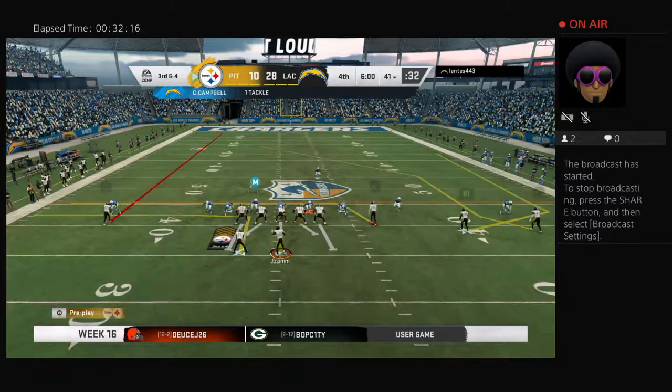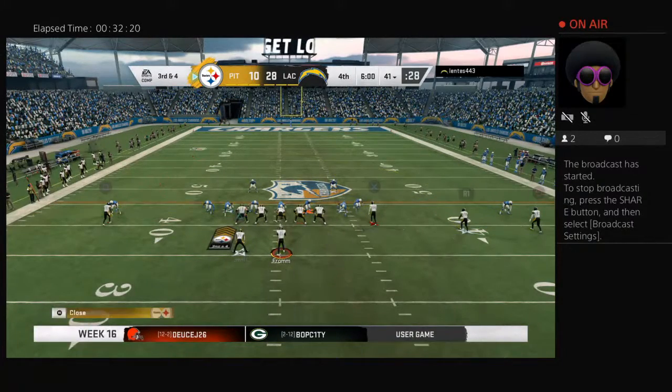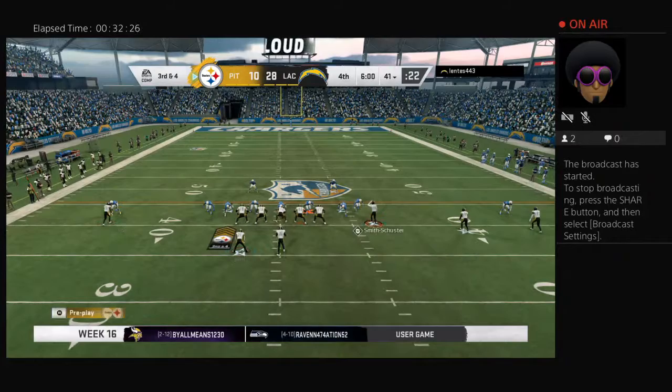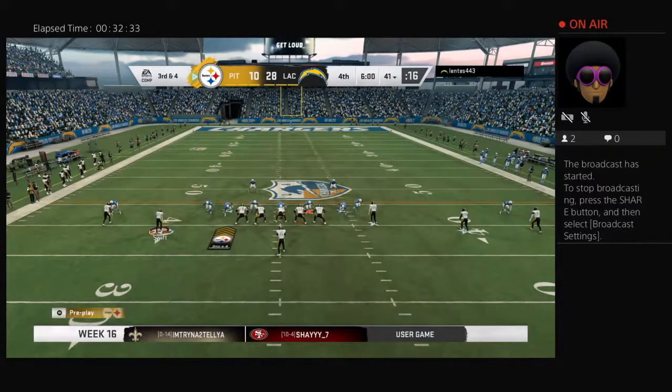Watch the screen. 49 to Mike. Watch 49. Here we go. 49 to Mike. Let him know. Hey, Charlie. Let him know. 49, guys. Hey. 49. Ain't no such thing as a loss. We taking wins home.